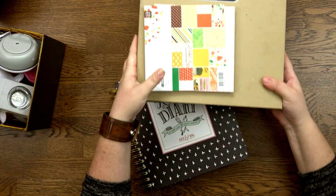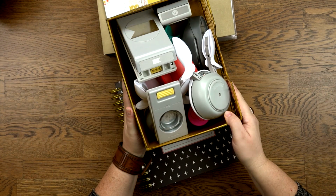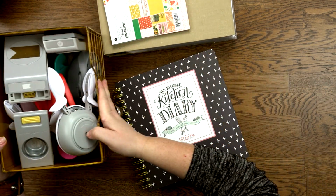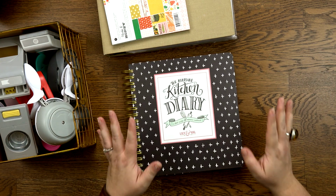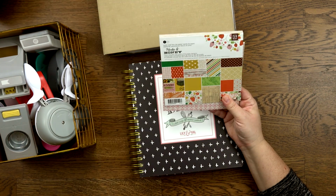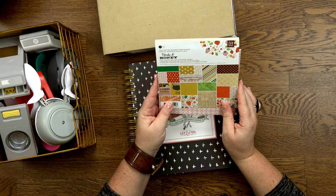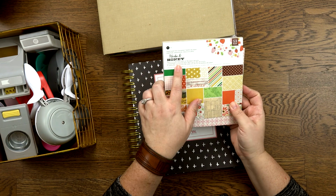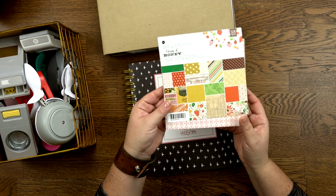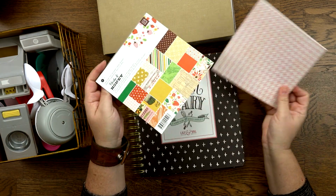Table now, and I've gathered some things. I have my bin o punches that I thought might be helpful because I love punching paper and adding that into my pages. I happen to have this 6x6 paper pad from Basic Gray. It's the Herbs and Honey collection. So I figured it's very farmer's market-y is what I would describe it.